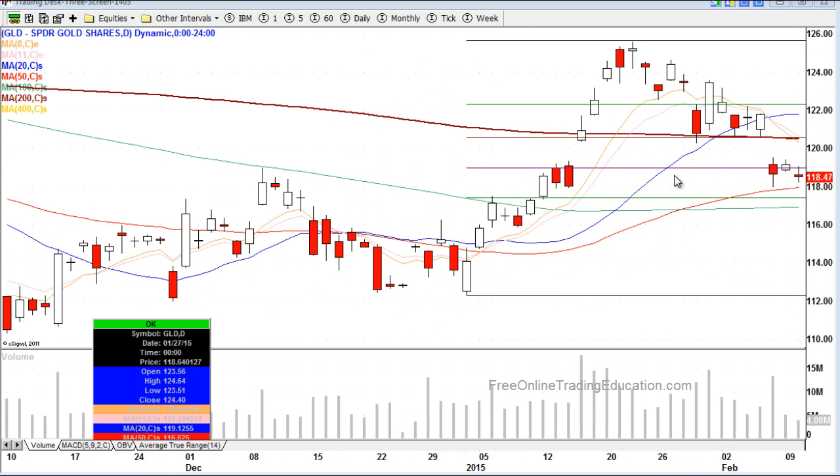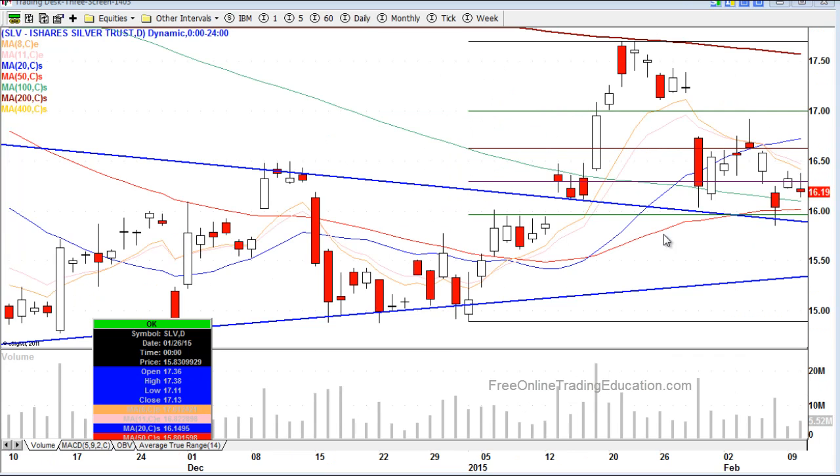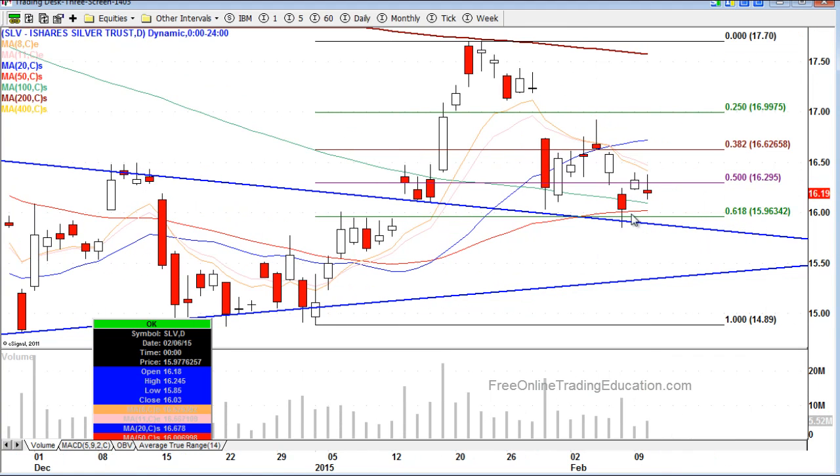The gold, if you'll notice here, I added some Fibonacci levels. 61.8 is really key to me. Long as gold can stay above 61.8, this bull flag is intact. So I'm looking to be long gold, long silver. Again, we're getting a bounce off the 61.8 Fibonacci. So long as this thing can stay above this level, I'm looking to go long silver. I see a nice up leg developing at some point here. And we'll see if that actually takes place.